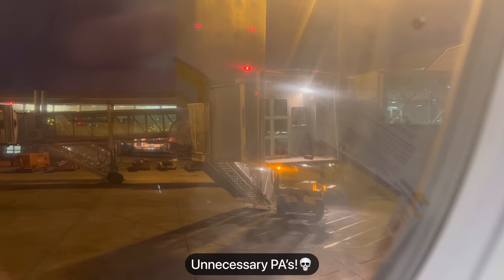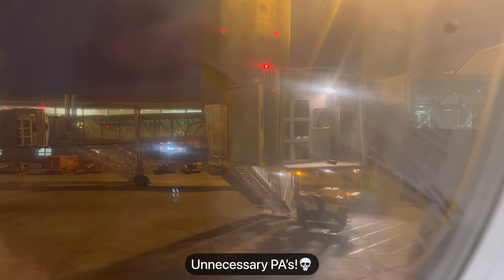Today we will be disembarking using the forward door only, where a jet bridge is connected to the terminal building.